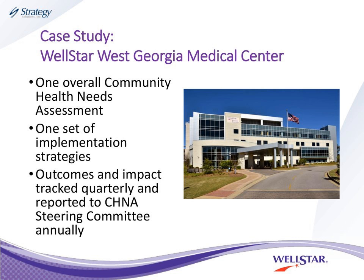We also have a case study. One of our clients, Wellstar West Georgia Medical Center, had one overall needs assessment for Wellstar, but that also included their Commission on Cancer CHNA that they had to do because they are a certified Commission on Cancer. By asking a couple additional questions on surveys and pulling in some additional cancer numbers, they were able to just do one needs assessment as opposed to two separate.